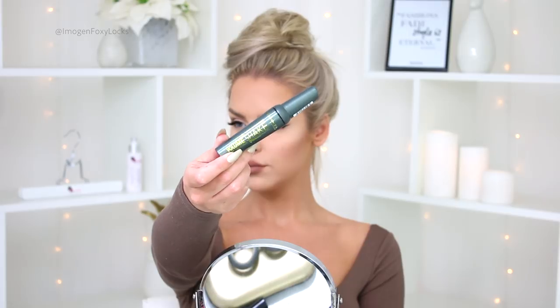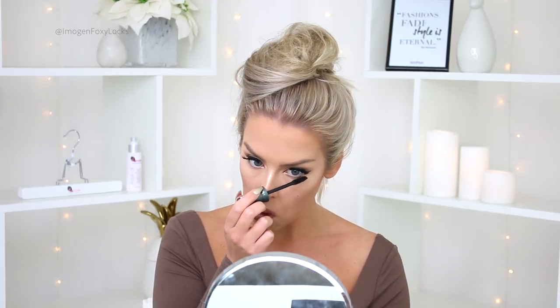Now I'm going to apply some mascara to my bottom lashes. I like to really go at this and make my bottom eyelashes really accentuated. So I like to put quite a bit on, not to get spider's legs eyelashes like some people do, but just enough to create that kind of exaggerated look.